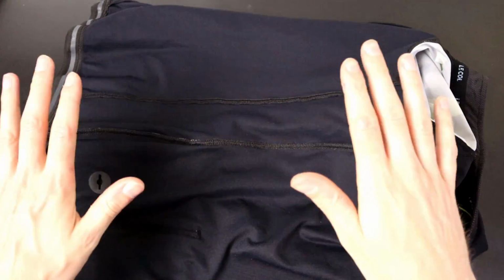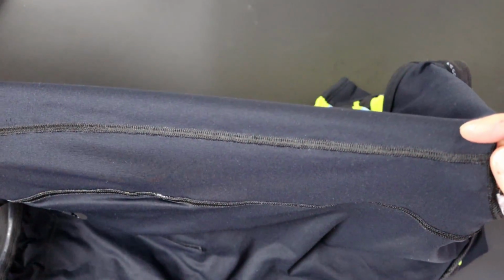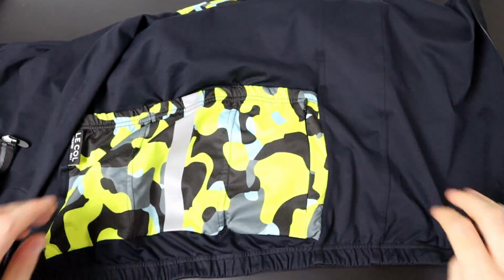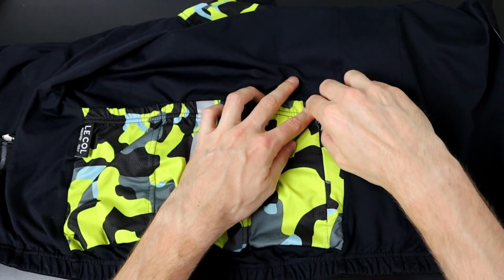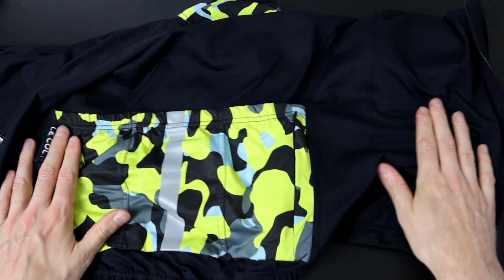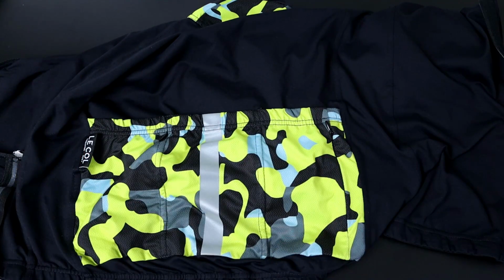So the stitching on the LeCol jersey, as you would expect, absolutely primo stitching, really high quality all over the garment. Absolutely no frayed ends after a year or two of use. And the pockets on the back, again, really well constructed. You've got 3, and then you also have an additional 4th pocket here that's kind of waterproof, and you can put your phone in there or whatever to keep it dry when you're out on a ride. Yeah, in general, a really high quality and really well constructed garment.